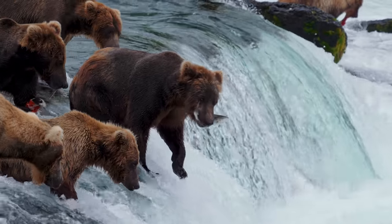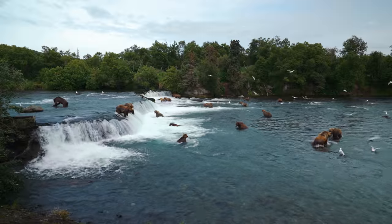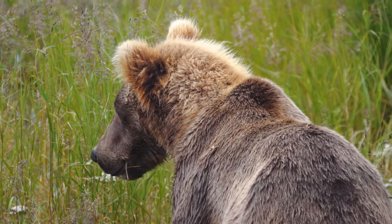If you're wanting to maximize your bear viewing at Brooks Falls, the most number of bears can typically be seen in the months of July and September. Without further ado, here's how you get there.